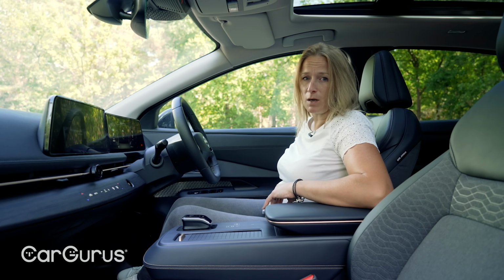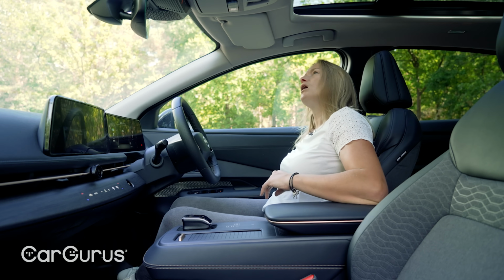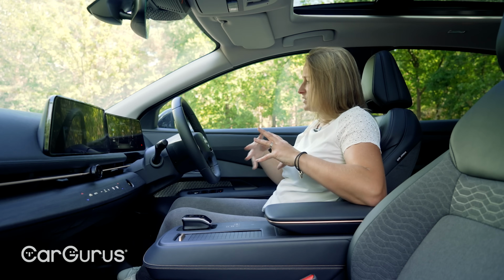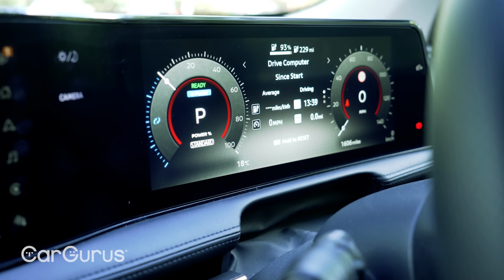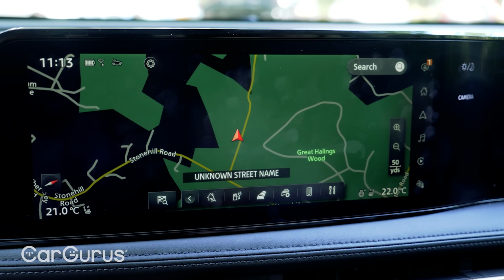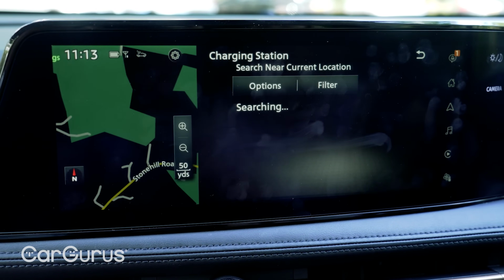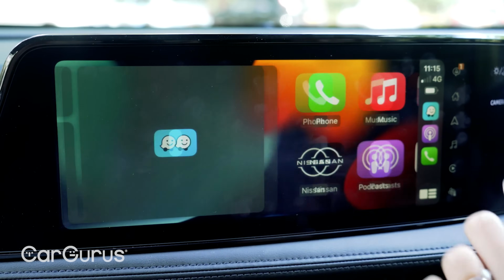You do get standard lumbar adjustment and electric seat adjustment in the Ariya. You sit quite high up actually, but the seats really hold you nice and firmly, and it does give you lots of support, so I do quite like that. The Nissan gets two 12.3-inch screens, with the central touchscreen being the window to all of your infotainment needs. Standard equipment includes sat-nav with charger search function, as well as wireless Apple CarPlay and Android Auto.